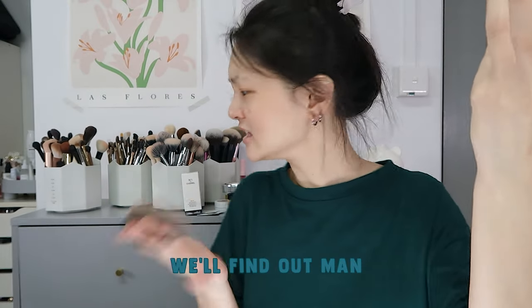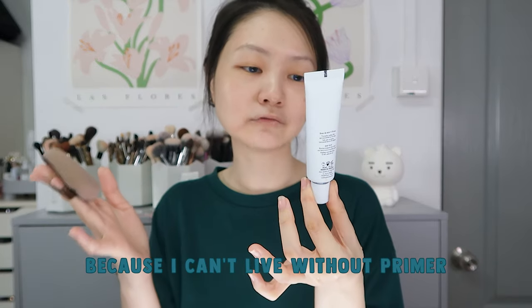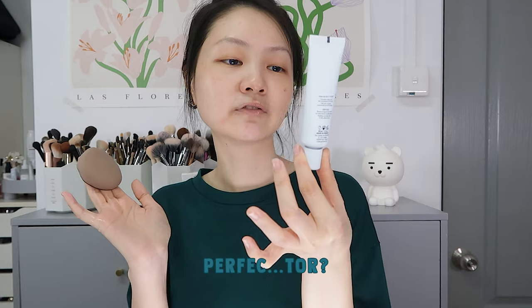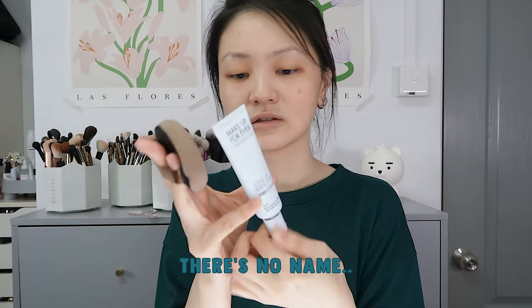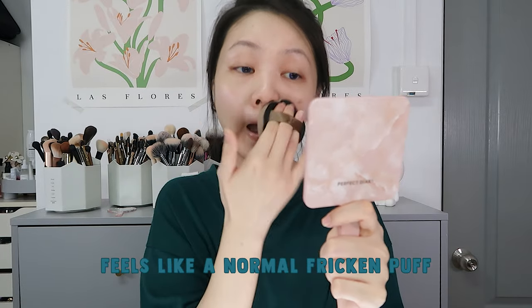We'll find out, man! I'm a primer girl, so today we'll be using this to apply my primer as well, because I can't live without primer. I love primer. Today's primer is going to be the Makeup Forever Tone Up Perfector. There's no name. Oh, there is. It's called Baby Blue. First impressions. Feels like a normal puff.